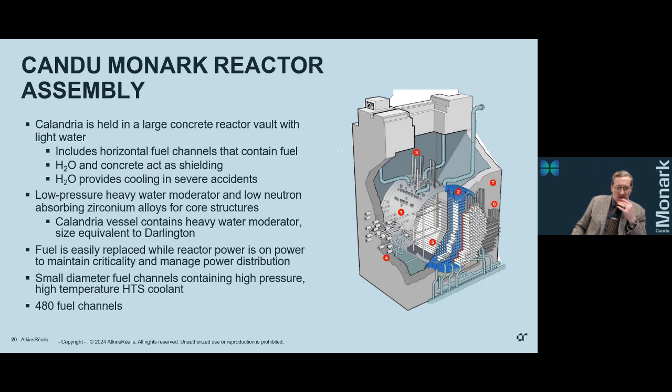The reactor assembly, I'm not going to say too much here because this is very CANDU standard, except to emphasize that the Bruce and Darlington reactors use what's called a shield tank, which is a metal tank around the calandria full of light water. CANDU Monark is more like the Pickering B units or the CANDU 6 unit, where the calandria is inside a concrete vault full of water. The concrete vault makes it easier to design for high seismicity because it's more structurally robust. And both of those things, the vault or the shield tank, provide another body of water which in severe accidents is an important passive source of cooling. Aside from the fact that both of those things, as the names imply, provide shielding.